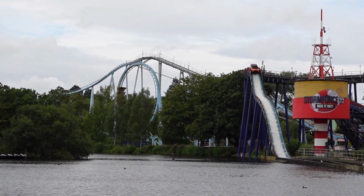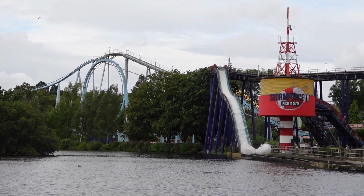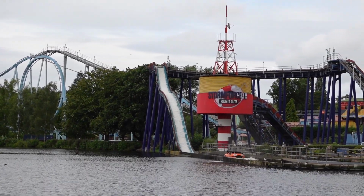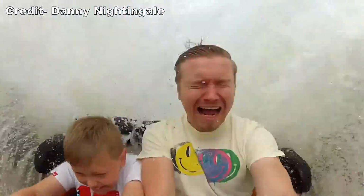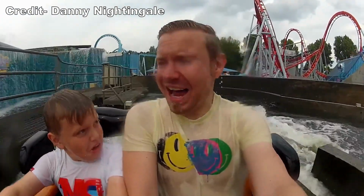Stormforce 10 at Drayton Manor is a really cool flume ride, and I mean that in more than one way. In a country with all sorts of soaking water rides, this may be the most drenching of all. Should you go on it? Find out in this review.